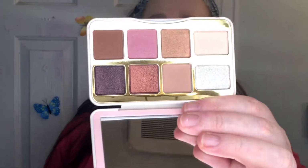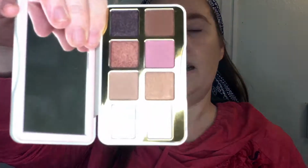What are we going to be using? I got this adorable Too Faced sugar cookie palette. I tried finding this several places and it was sold out. Ulta must have had a few they got back in stock. This palette is teeny tiny. It's smaller than the chocolate chip or sugar cookie palette, but it is gorgeous. Look at that. It's 8 pans, so there's 3 smaller ones and then these 2 on the side. And I just thought the colors in there were so pretty.